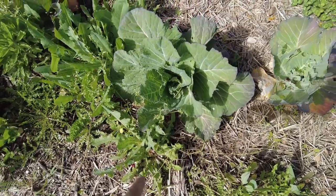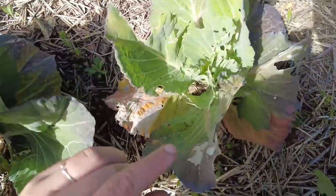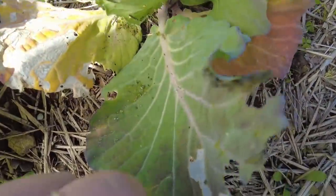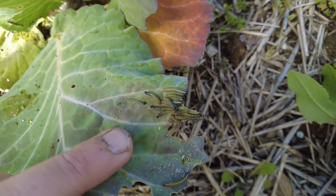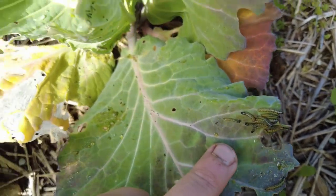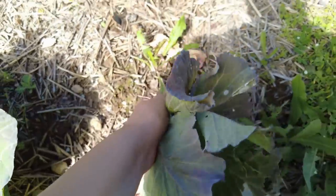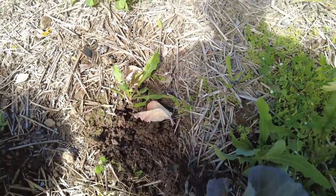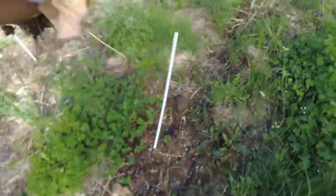And as I was looking at some cabbages, I saw that this one's looking really nice, so I think we'll still eat that one. But this one has been infested by this strange looking caterpillar, and I see lots of eggs and things. I'm just gonna rip the whole thing out, give it to the chickens before they start nibbling on my other cabbages.